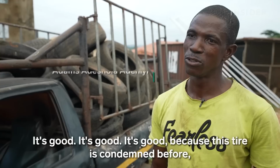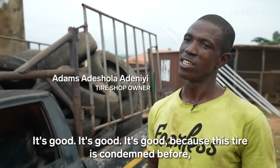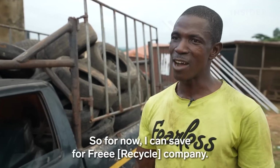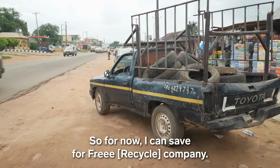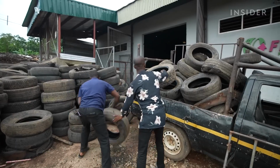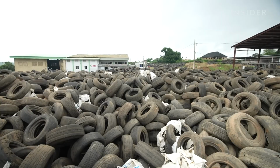"It's good, because this tire is condemned before, cannot use for anything before. But now I can sell for Free Recycle company." Today's haul will be stored in the lot behind Free Recycle's 2.5-acre facility.